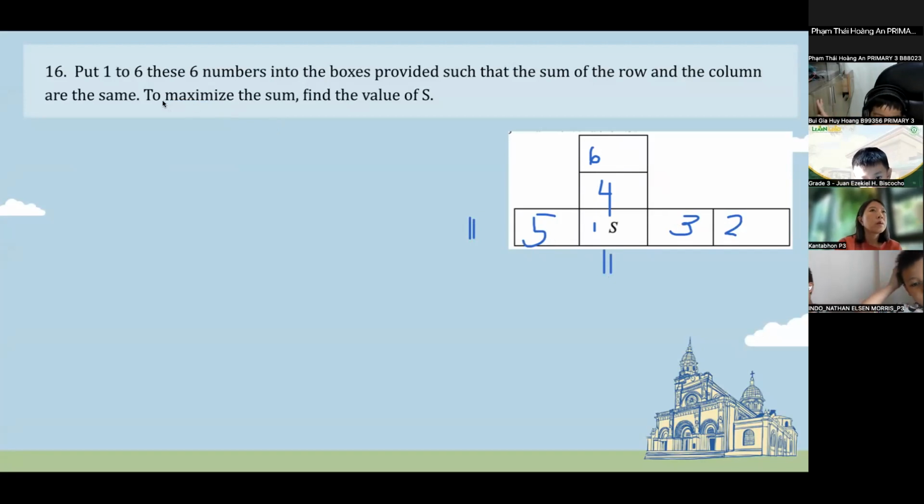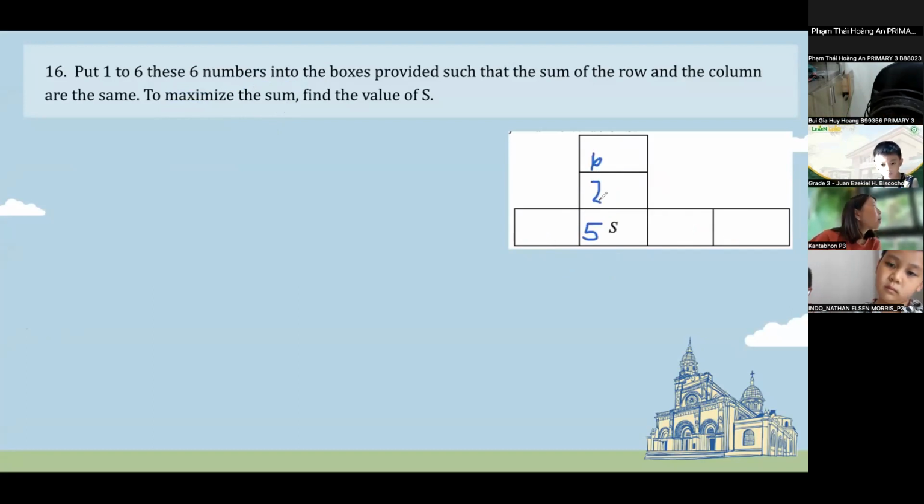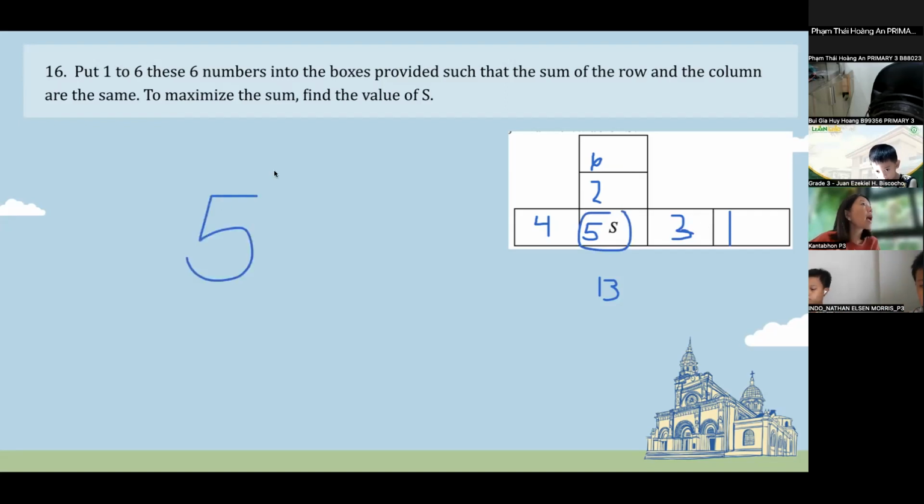If you try to compare it, it says we have to maximize the sum. So we need to get the maximum value of the sum, right? So the answer here is supposed to be this way, right? 6 plus 2 plus 5 is 13. 13 is way larger than 11. Thus, the answer must be 5, right? Not 1. It must be 5.